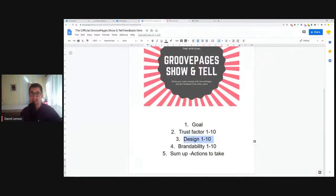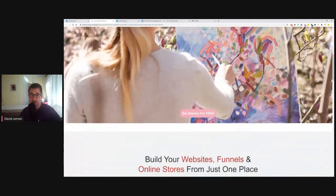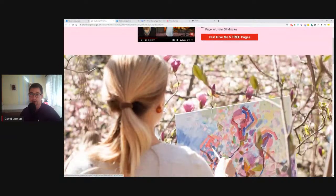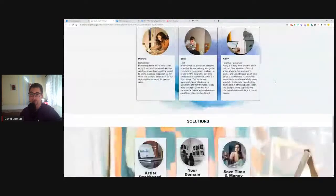Design, I would rate it, I think 5, because it is not very clear. Here there is a white background with some black text, then a pink background with some black text and a red button, then over here an image with a pink rounded button. Here this button is not rounded. Then over here we have a white part and then a gray part with black and red. So it is not very clear.